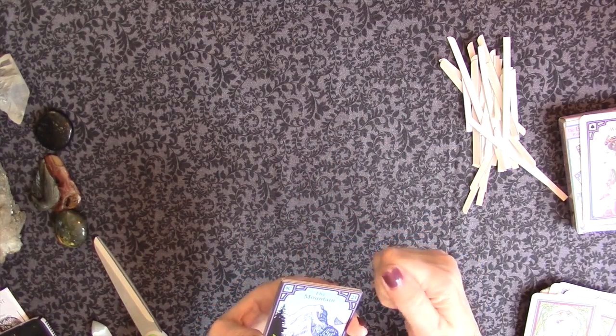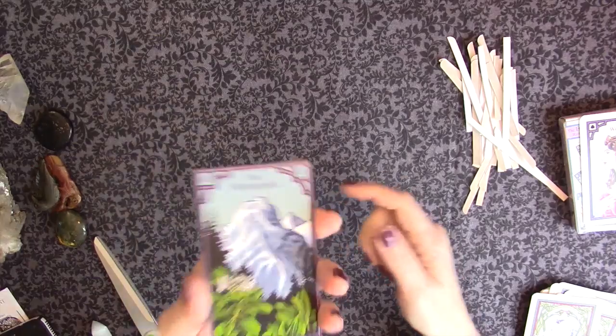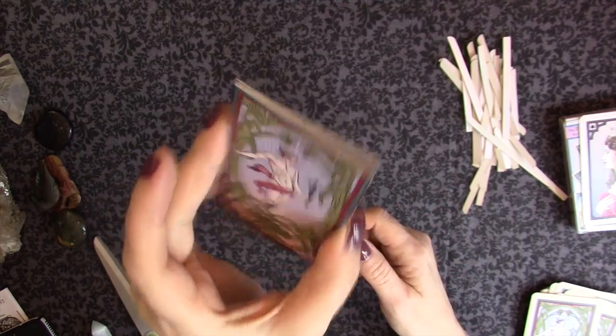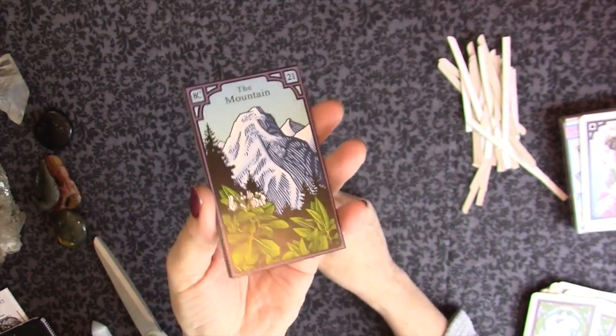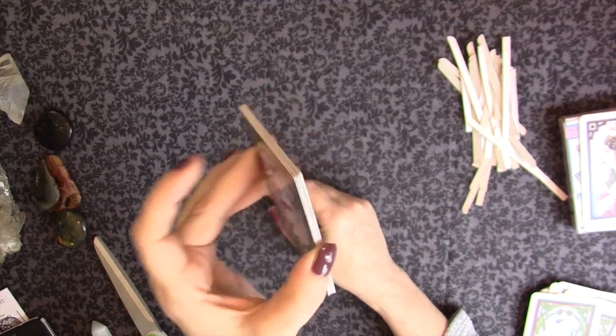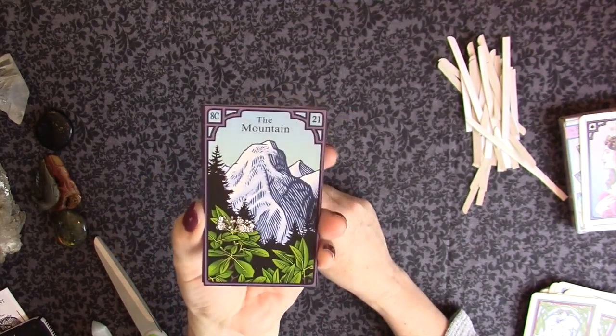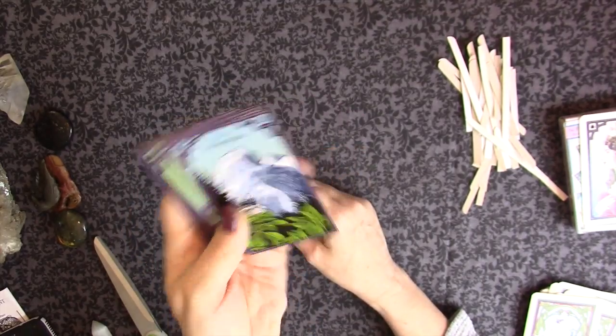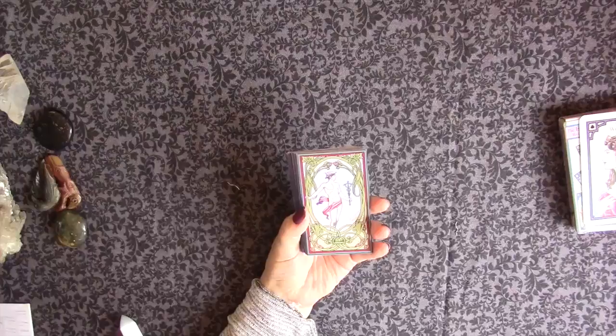I've heard people using nail clippers just to take the sharp point off, but I really liked how Patrick's Marielle was pointy. I almost had wished I had left mine that way. So for right now, I'm just going to leave this because, again, my Marseille deck is this way and it hasn't been bothering me. So that's what I'm doing.